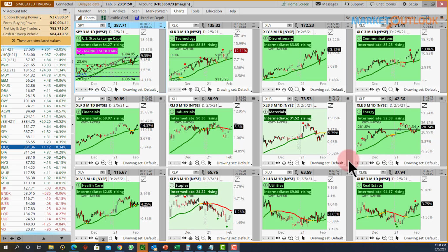All right, so that brings us to our trade idea of the day, and I wanted to take a look at that healthcare sector, which you saw didn't really participate as much this week in the bounce back, so it's still kind of lagging in that 2-week period.